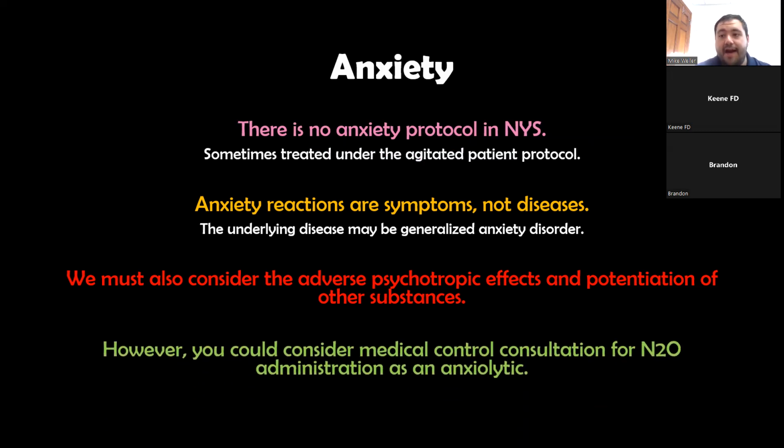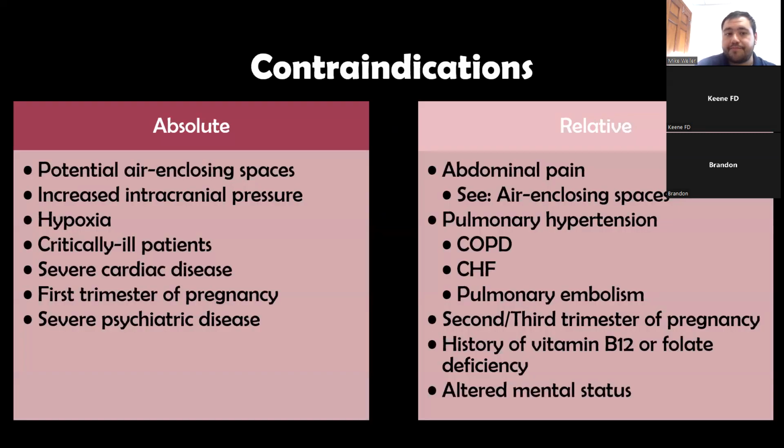But if you have somebody who's really, really anxious, hyperventilating, it's a pretty clear-cut generalized anxiety disorder, and you don't really have any concerns that it's going to cause issues, you could consider medical control for administration as an anxiolytic. I'm not sure if the doctor would give you orders for that or not, but you might be able to sell it and you might receive orders for that. It's a medication within your scope. We don't have a protocol for every single patient that we come across, and our protocols have that good disclaimer saying, hey, sometimes you got to do something that's not expressly written. So it's something that you could potentially call for orders for.